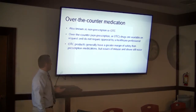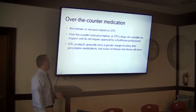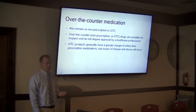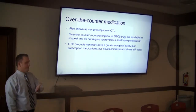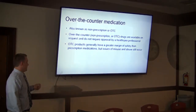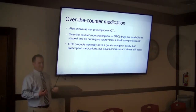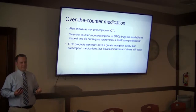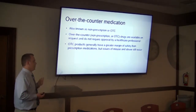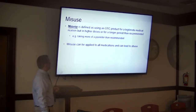So what is an over-the-counter medication? Sometimes these are referred to as non-prescription, commonly abbreviated OTC. They're available on request, so you don't need a prescription for these medications. Generally, they're kept over the counter, not behind the pharmacy counter. And generally, these medications have a greater margin of safety than prescription medications. However, the point of this presentation is to show you that they're not 100% safe. They're generally safe, but there are ways that these are misused, abused, or just used in patients that they shouldn't be. So that's really what we're going to go into.